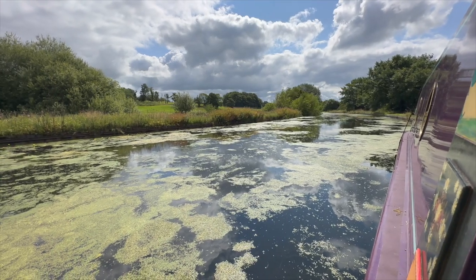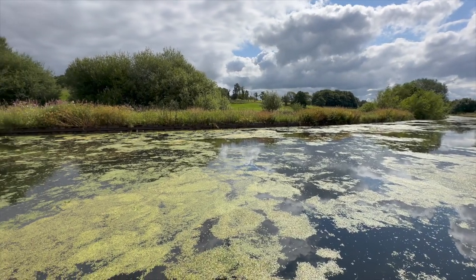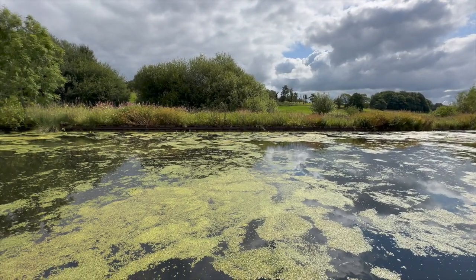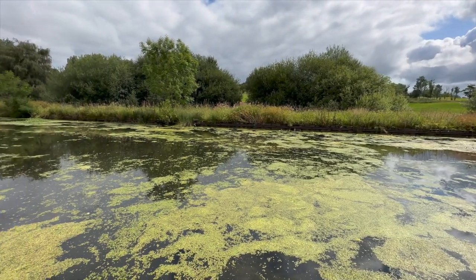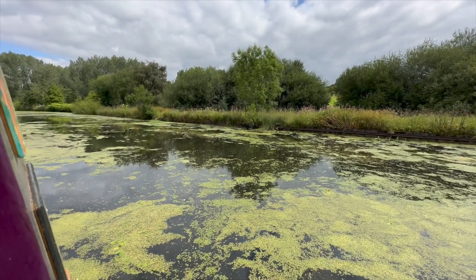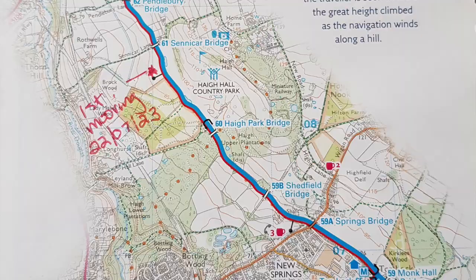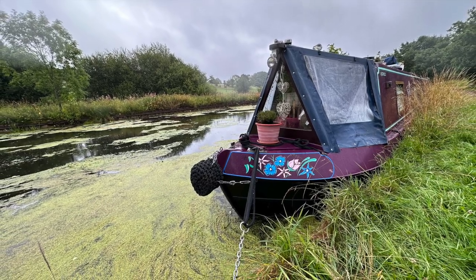Last week, our journey took us up the Wigan flight of locks, and as soon as we exited the flight, we were met by a dense carpet of aquatic weeds. Our initial mooring turned out to be a tranquil haven, nestled just across from a picturesque golf course and the serene Hague Hall Country Park. It was the perfect place to take a well-deserved break and rejuvenate.